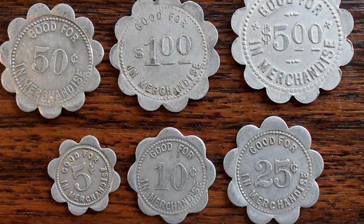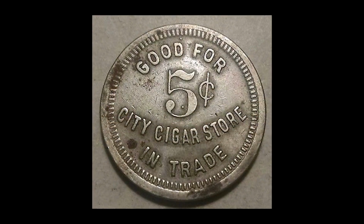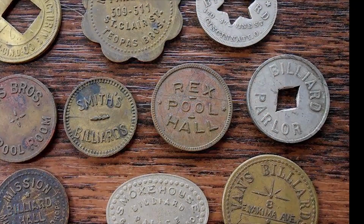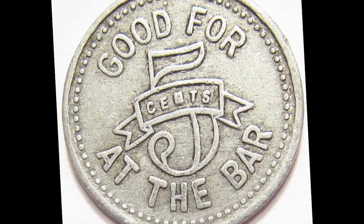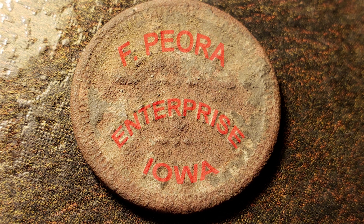It was a way for merchants to encourage trading specifically with them and remind you of their name, especially if you're a new person who doesn't understand English. And there were Croatians, people from Croatia, people from Austria who were living in the Enterprise area. So it was a way for you to recognize who the person was that you were trading with, and you had that coin with their name on it.